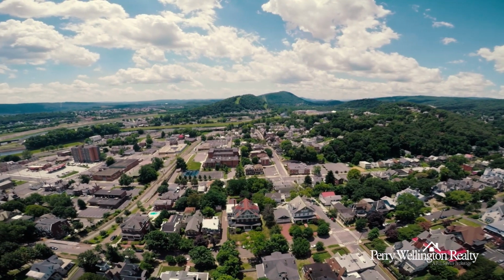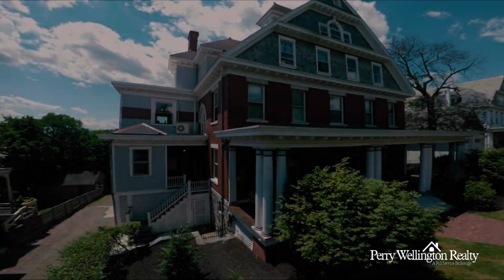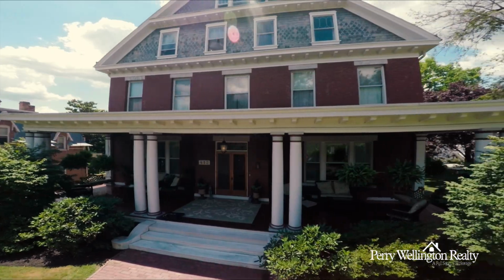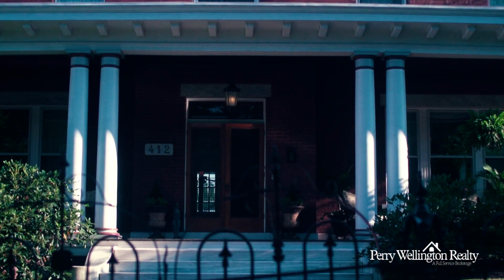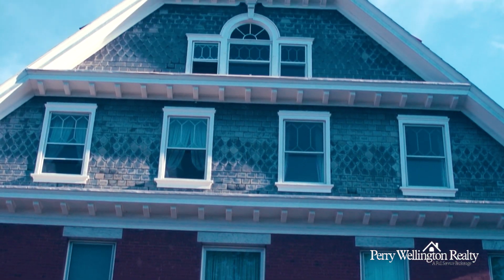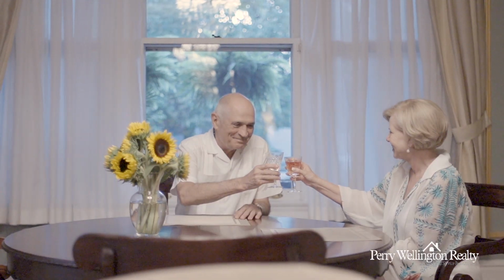On Cumberland's historic Washington Street stands a mansion full of character, classic charm, and historic beauty. A magnificent 8-bedroom, 3.5-bath home that is both comfortable and grand. Welcome to 412 Washington Street. Palatial, peaceful, playful, and full of unexpected spaces to delight the young and the young at heart.